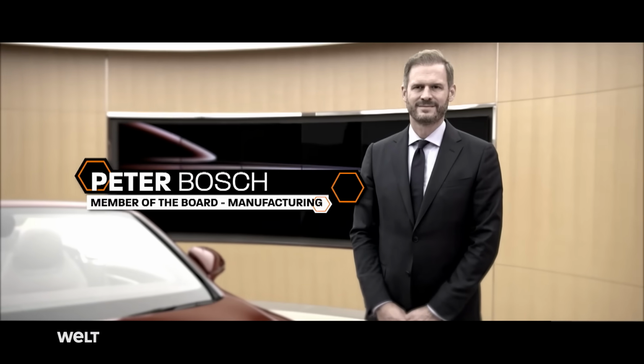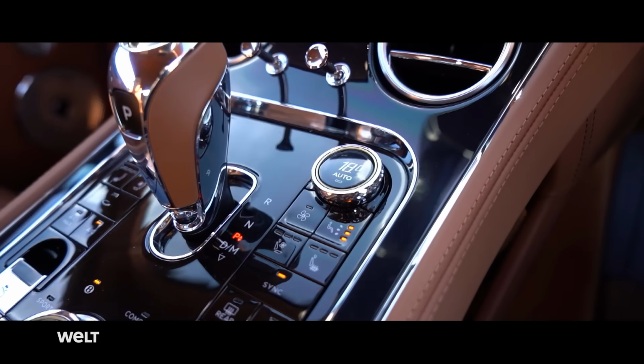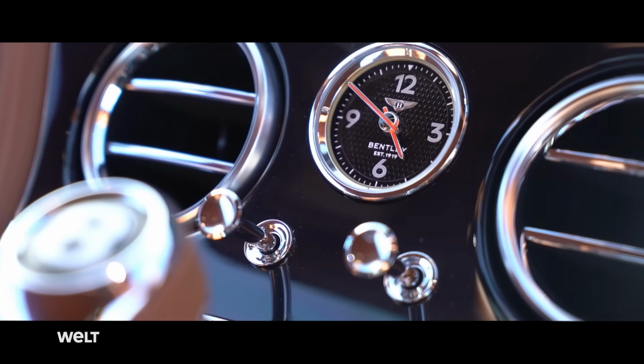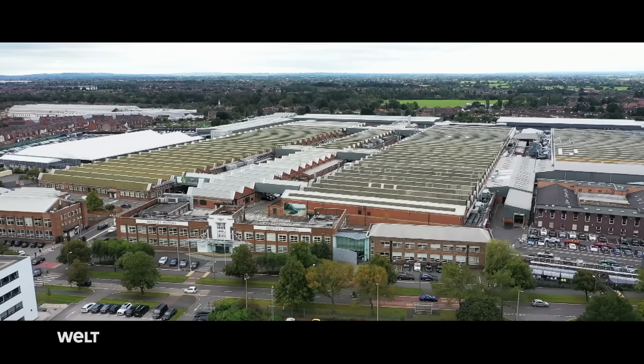With the Bentley, you don't want to be conspicuous. With the Bentley, you want to demonstrate style and class. A Bentley is equally as sporty as other super sports cars, but it simply has this refreshing understatement and this basic feel of luxury. In particular, it's the handcrafted elements in the vehicle's interior that engender this feeling of luxury.